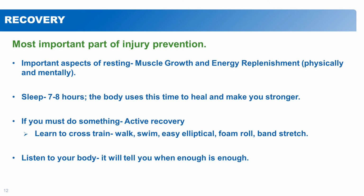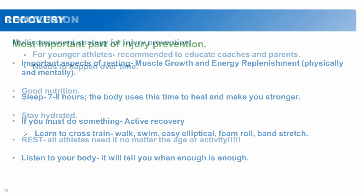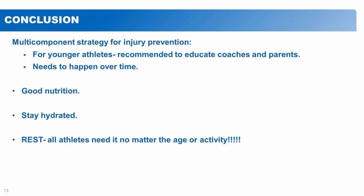If you must do something on your days off, do active recovery. Learn to cross-train, walk, swim, an easy elliptical, foam roll, band stretch. Those are all activities that can help improve your active recovery. Listen to your body. It will tell you when enough is enough. Your body needs rest. So in conclusion, we need to use a multi-component strategy for injury prevention.